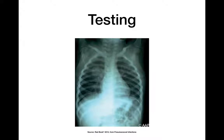What sort of testing should a child with suspected community-acquired pneumonia have? We commonly think of chest x-rays as an aid in diagnosing pneumonia, but the 2011 guideline developed by the Pediatric Infectious Diseases Society and the Infectious Diseases Society of America actually discourages use of chest x-rays in children with suspected uncomplicated pneumonia in the outpatient setting. So the large majority of patients with suspected pneumonia likely do not need a chest x-ray.